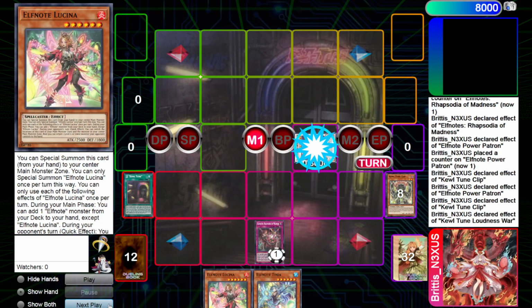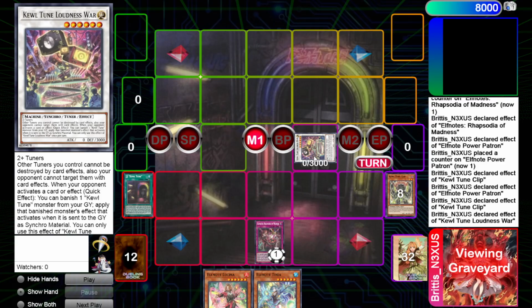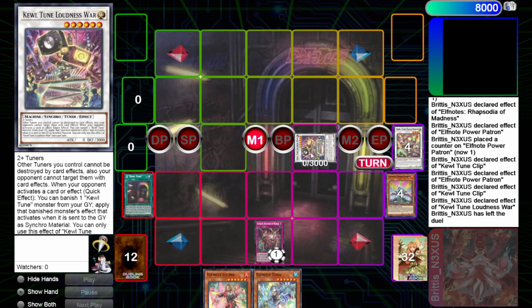You can grab any of those two, and if your opponent tries to do something, you can use the Loudness War, and that can banish Clip, Reco, Mix, or Trackmaker. So, I'd say for just one copy of Synchro Overtake, that is a lot. And post-Blazing Dominion, if we choose to play this version of the deck, then there's going to be a lot more tricks that you can do as well because of Kewl Tune Rotary.